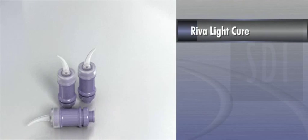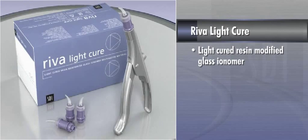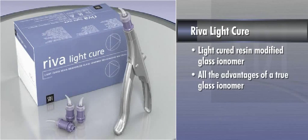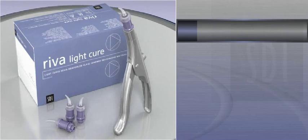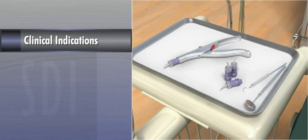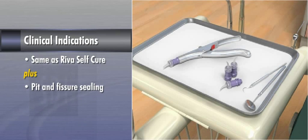Riva Light Cure is a light-cured, resin-modified glass ionomer restorative material. It has all the advantages of a true glass ionomer with the aesthetic, lifelike look of a composite. Riva Light Cure can be used for the same clinical indications as Riva Self-Cure with the addition of pit and fissure sealing and as a liner.